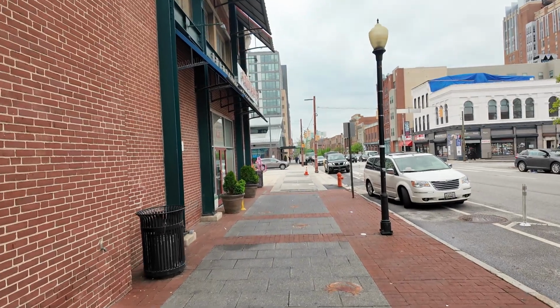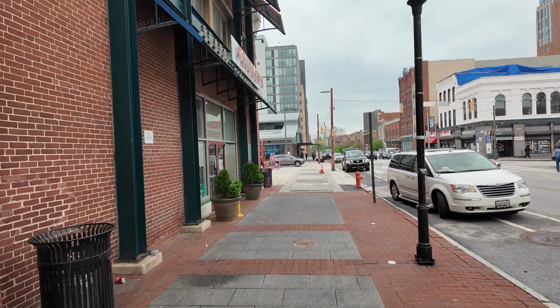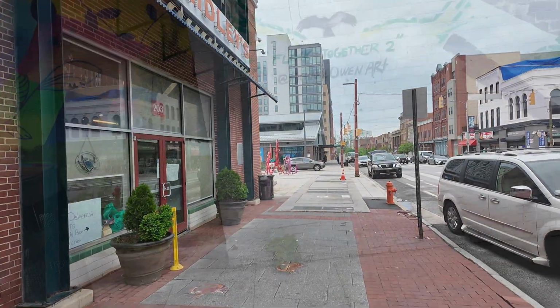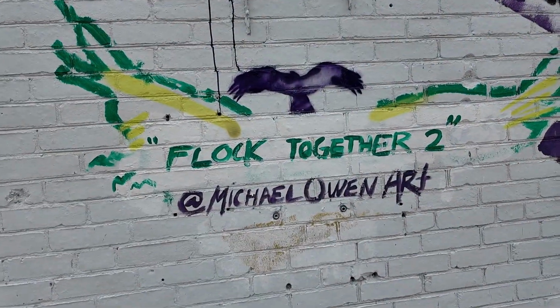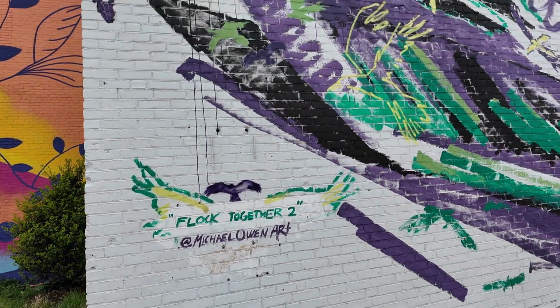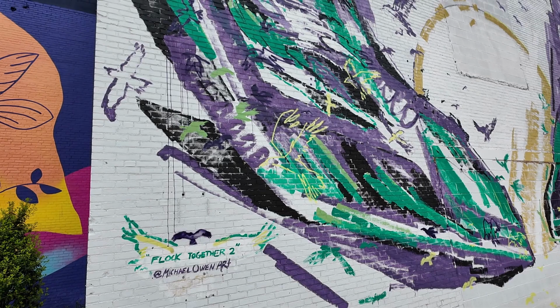So, as I said, we're going to start the tour at Lexington Market, which is actually right ahead of us. But there was something I wanted to take a video of and share with you before we got on our way. This mural here was actually done by the same guy who did the mural in our stairwell in our house.